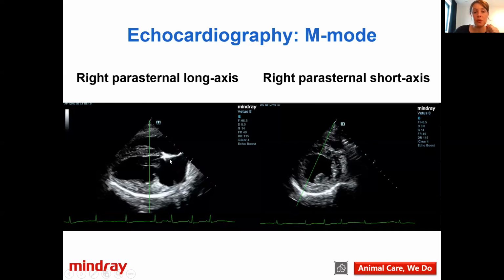Another possibility is to do an M mode in a right parasternal long axis. The difficulty here can be that you have the papillary muscle here and you cannot take that along into your measurement. The advantage of this method is that you can see exactly in the longitudinal plane where you are putting your cursor, because the M mode for the left ventricle basically has to be made in between the mitral valve and the papillary muscle, so at the level of the chordae. So here you can see, here is my valve and here is my papillary muscle, so you are directly in the right spots, but it can sometimes be a bit technically challenging.